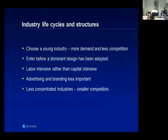Okay, so we want to look at markets that are labor intensive rather than capital intensive. Now, you might think this is inconsistent with what we talked about previously. We don't want service-driven businesses. So doesn't it sound like I'm saying the opposite thing here?